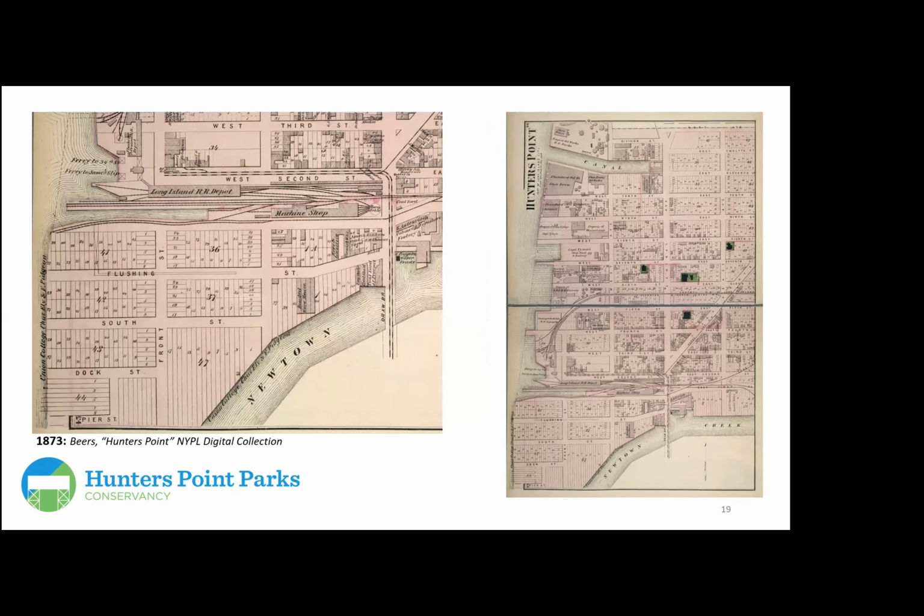And the southernmost part of that map shows all of these plots laid out, very optimistically laid out, hoping for both residential and commercial sales. And you'll see the ferry landing to 34th Street and a canal and a Long Island Railroad depot. It's just interesting that that's basically where the ferry currently is today, the NYC ferry to 34th Street also. It's been there for a very long time.